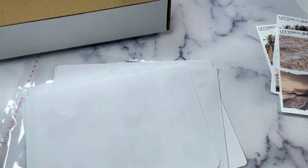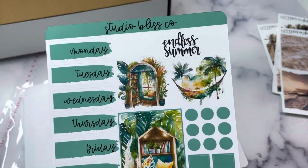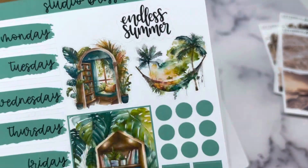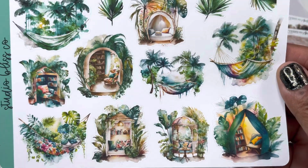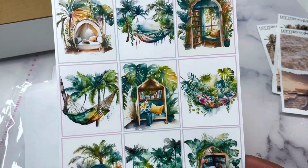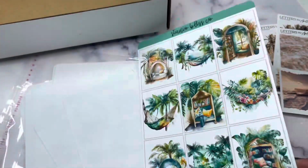So in our last batch, we have our Endless Summer sticker kit. This is probably by far my favorite. It is a beautiful green, and it is the Tropical Cabanas Endless Summer sticker kit. And there is a deco sheet. And you've got cabanas and hammocks and all of the things tropical. And then there is a box sheet. So that is the Tropical Cabanas Endless Summer.